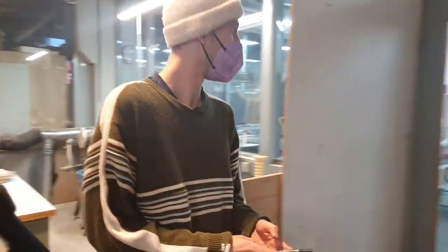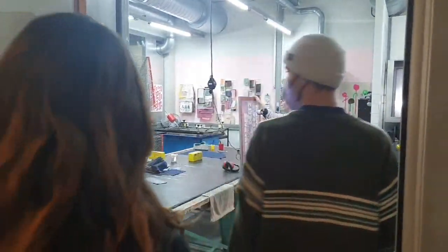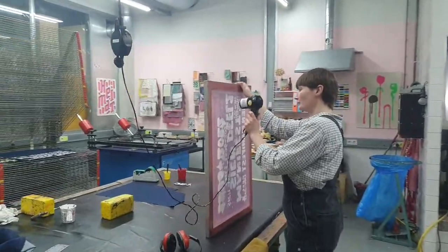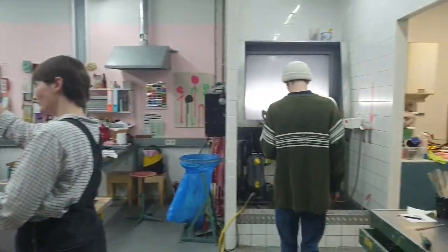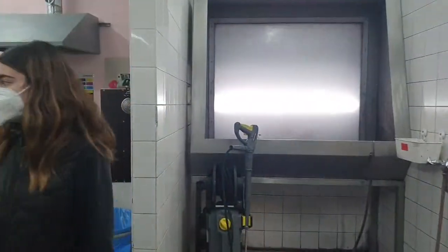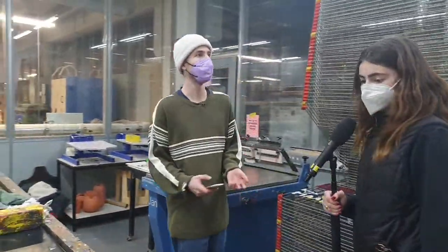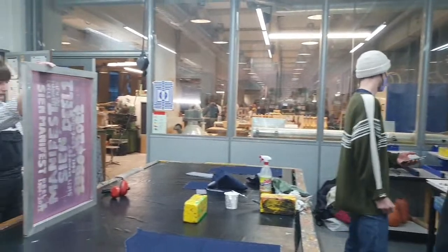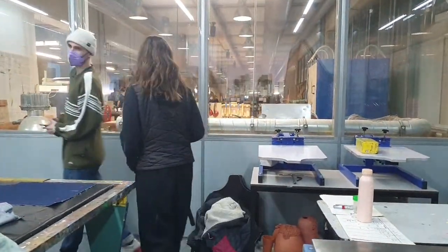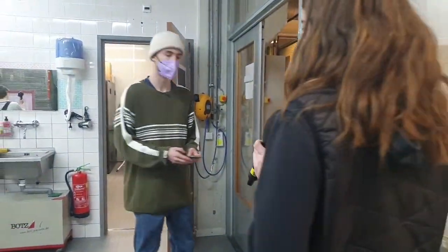And yeah, so we go to the print workshop. Here is also a workshop about printing machines and stuff. Yeah, you can have a look. It's like everything the classical printing has to offer. And you can also print these shirts here, for example. So when you're into fashion design, this is a good place to experience printing on fashion.